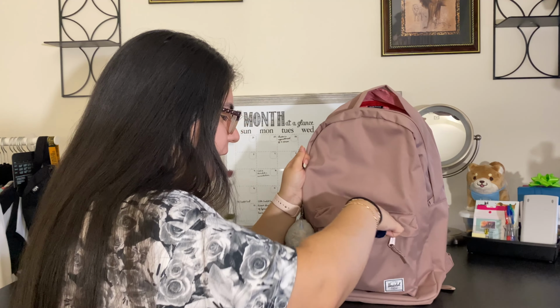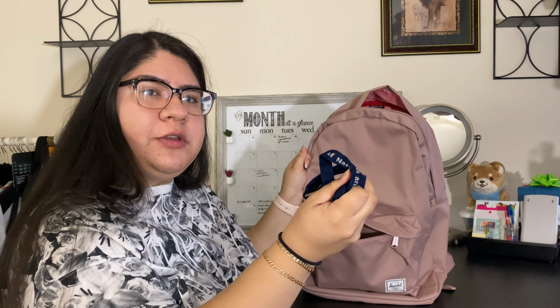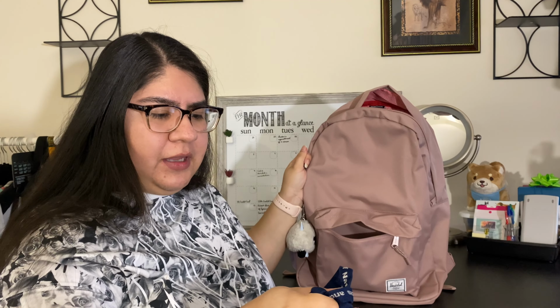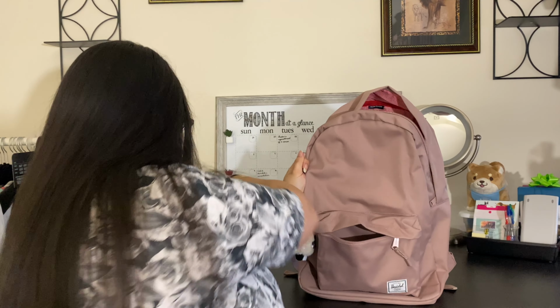I also have car keys. I am a commuter, so I drive to both of my schools, and on here I just have my car keys, house keys, and the key to the building of my apartment complex.